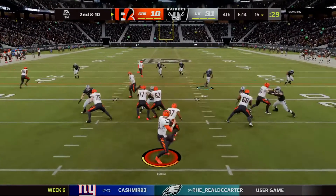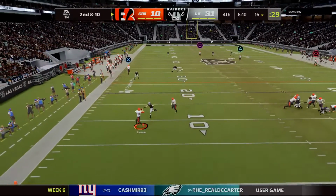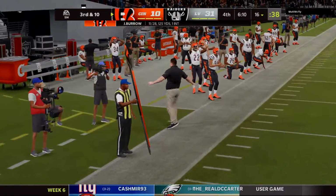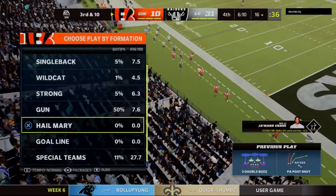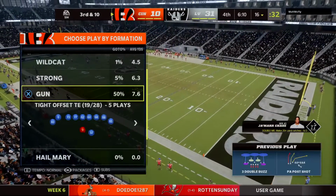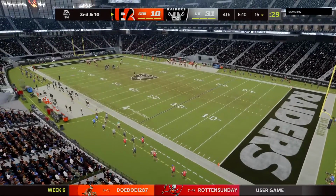They go play action with Burrow. Forced out to his left. And he's left with no option here but to throw it away. I think this one offensively, this is one where you just say, let's move on. Let's not even watch the game tapes from this one. Yeah, you might just want to throw it in the trash, act like it was never there in the first place. Yeah, just say we're good.